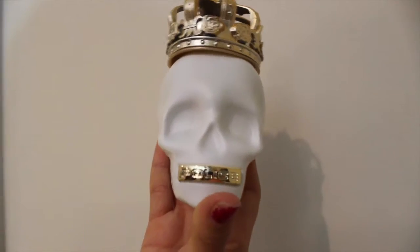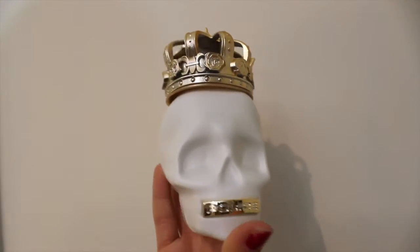So then I went to my beauty spot that's run by my chemist. I got two perfumes. I recommend to get your perfumes on Boxing Day because they have them for so cheap. I got this perfume. It's called Police and this was $15. This bottle is so gorgeous. It's white with the gold little crown and the little sign that says Police, and this smells so good.